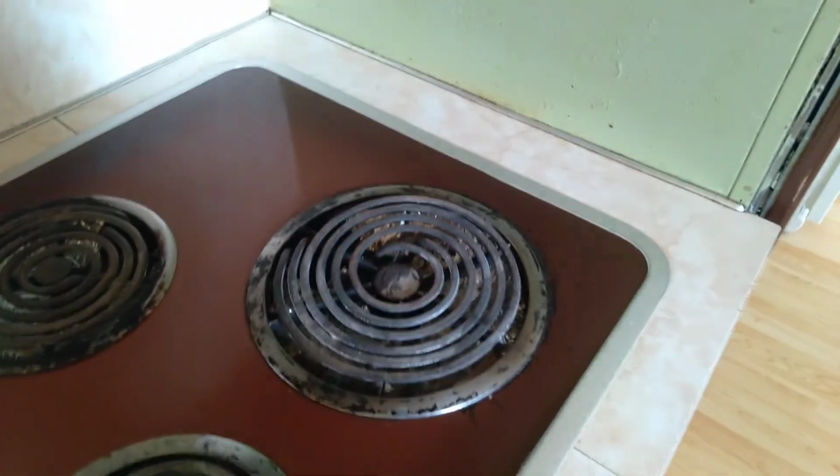The paint just started to bubble and peel because of the heat, because it's right there next to the burner that I use most often, of course.